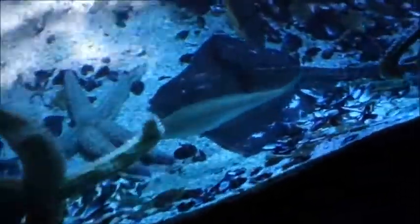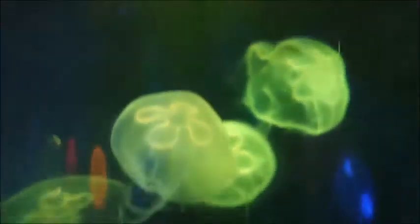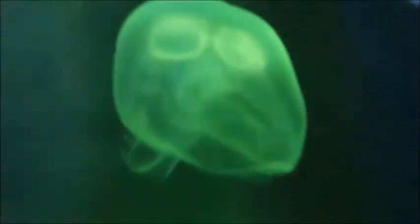Starfish, there's a rain now. Loads of fish in the tank. Coming over. There he is. Wow. Jellyfish. Oh, look at them. They creep me out a little bit, I'm not gonna lie.